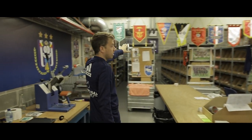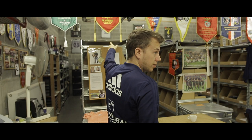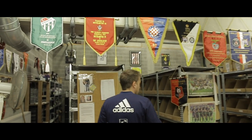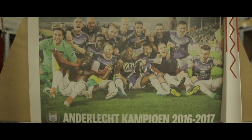And then at the end we have the shirts of our famous players, like Company, Tielemans, Zetterberg, Wasilewski, who played for Leicester. We try to keep them close to the heart. Company is now coming back as a new coach and player. And of course with Tielemans, Leicester is doing great.